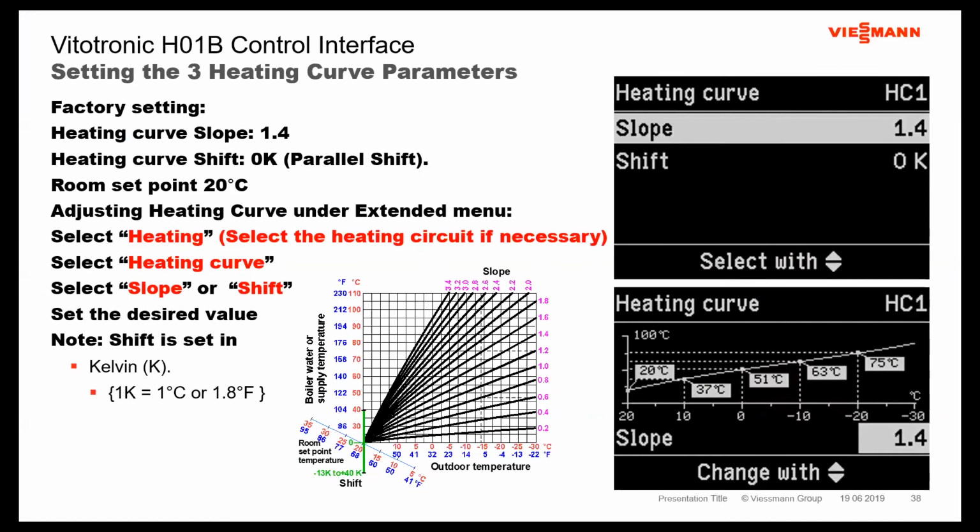And as I mentioned, if you have 3 temperatures in your system with a Viessmann control, you can operate 3 different heating curves. That would mean setting up the 3 different heating curve parameters for each one of those circuits. And the parameters are the slope, the shift, and of course the room temperature set point. And we use these 3 to give us the ability to take a standard heating curve and customize it to the building that you've installed this boiler into.